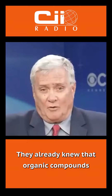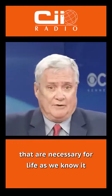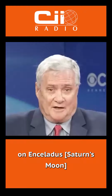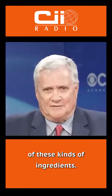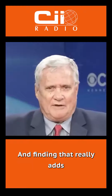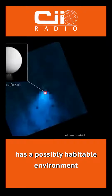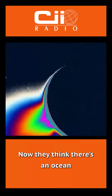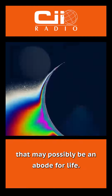They already knew that organic compounds and other molecules that are necessary for life as we know it existed in this subsurface ocean on Enceladus. But the phosphorus is the least abundant of these kinds of ingredients, and finding that really adds strength to the case that Enceladus has a possibly habitable environment under its frozen crust. They think there's an ocean under the surface of Enceladus that may possibly be an abode for life.